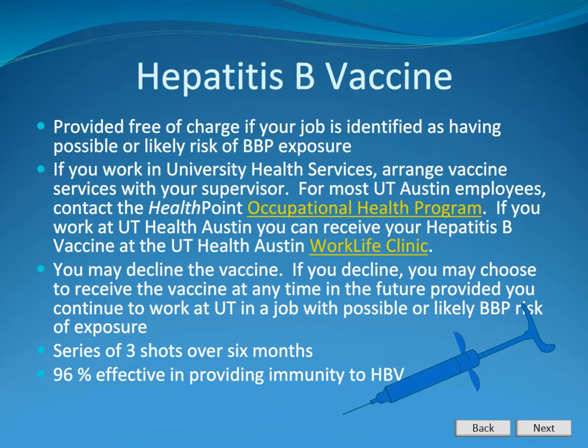If you are at risk for occupational exposure to bloodborne pathogens, then your employer is responsible for providing you the hepatitis B vaccine free of charge. If you work at University Health Services, you can arrange the vaccine through your supervisor. For most other university employees, contact HealthPoint. HealthPoint is in the Student Services building. If you work at UT Health Austin, you can receive your hepatitis B vaccine at the Work Life Clinic.